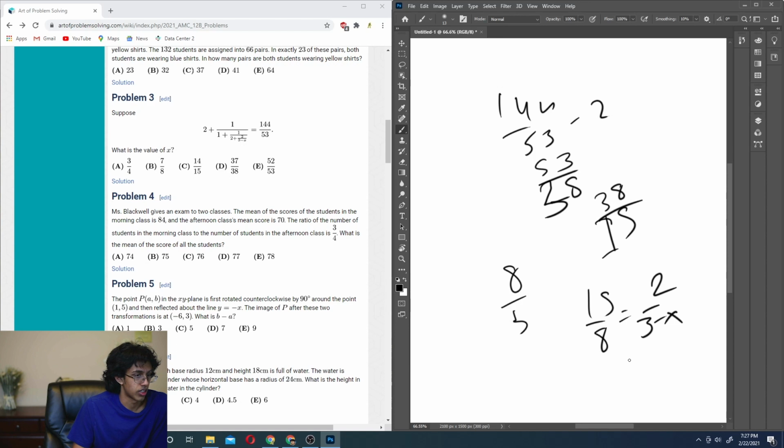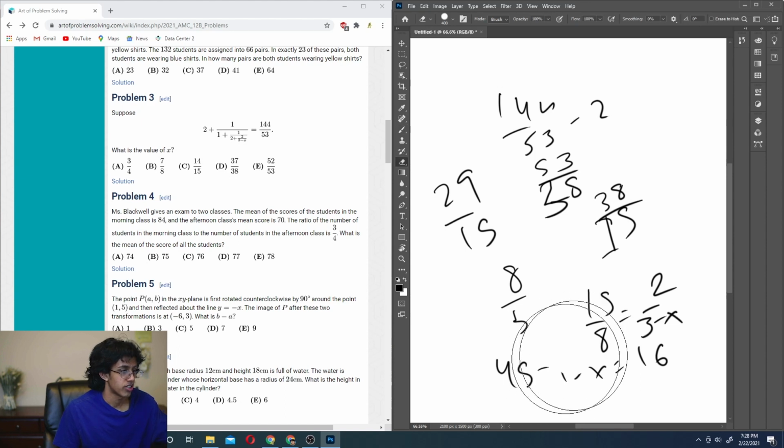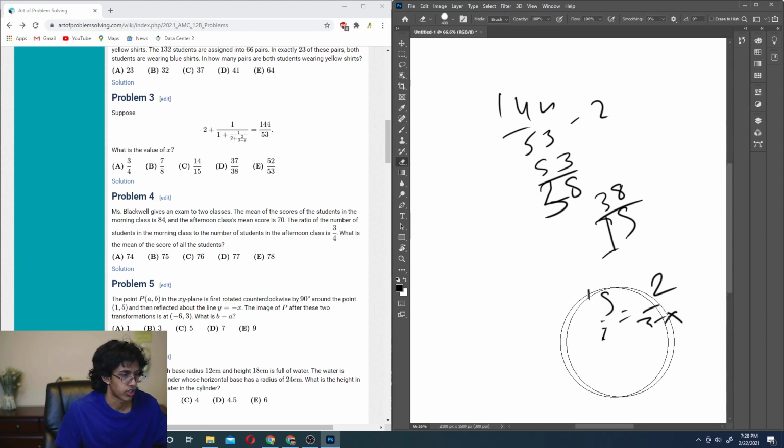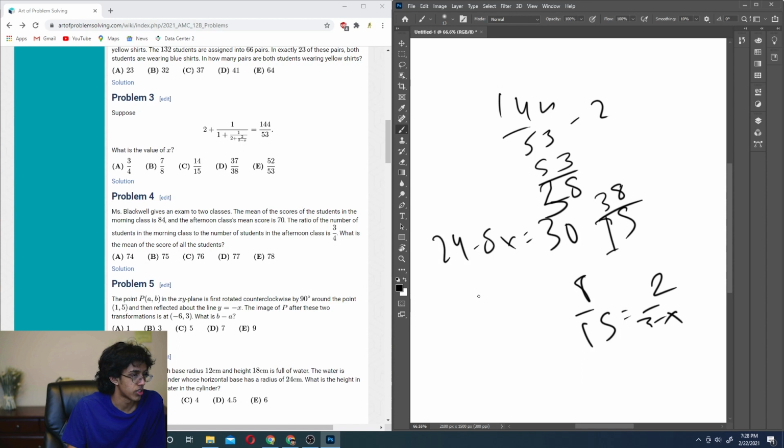Then we multiply: 45 minus 15x is equal to 16, so that just means we have 29 over 15. No, did I troll? Oh, there's a 2. So it should just be 8 over 15, because you don't take the reciprocal for this last time. It should be 8 over 15 is equal to 2 over 3 minus x, which gives you 24 minus 8x is equal to 30, which means that x is equal to 3 over 4.